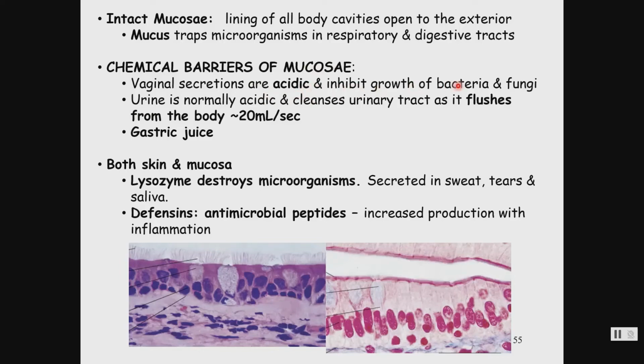So that's going to inhibit the growth of bacteria and fungi. Think about it, urine is normally acidic, and it's going to exit about 20 mils per second. So it flushes and cleans the urinary tract as that occurs. Gastric juice, really, really acidic. So we have these sort of chemical barriers and fluid barriers because once again, microbes have to stick. So we've got fluid movement and also some chemicals there. They're going to make it very difficult for bacteria to grow.